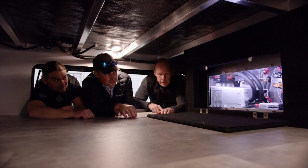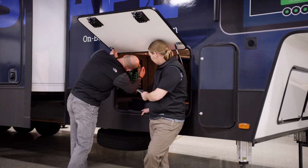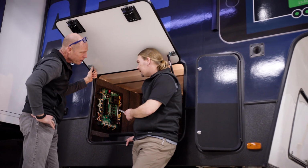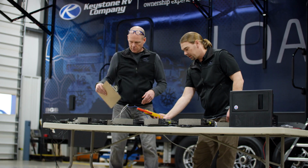One of the things here at Keystone, we like to look at things kind of fundamentally different. A lot of RV companies are always looking for that next great floor plan, that next spin on a color package. We're really able to deep dive into the systems, to some of the engineering behind it, collaborate with vendors, and come up with great solutions to help make everybody's experience better.